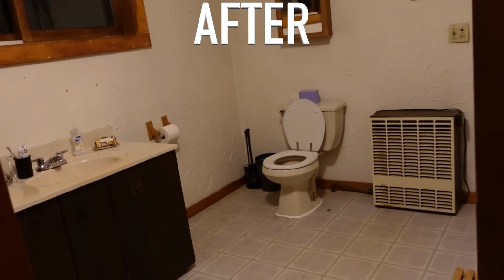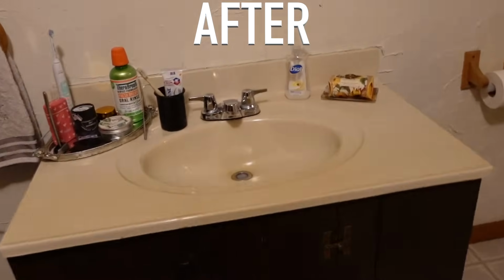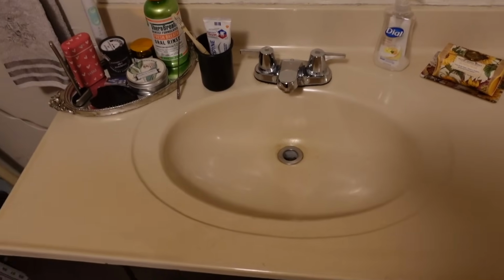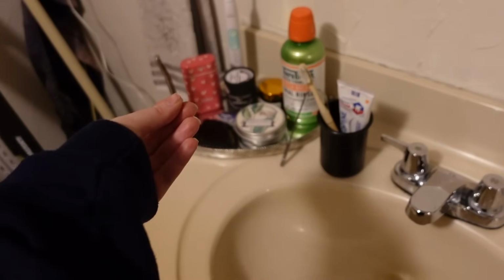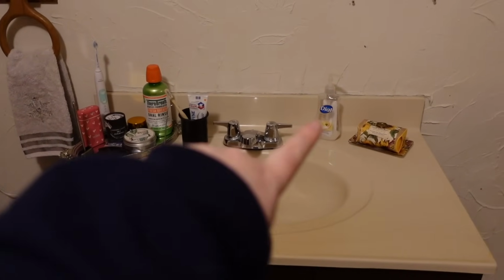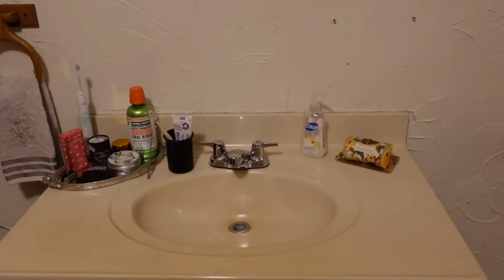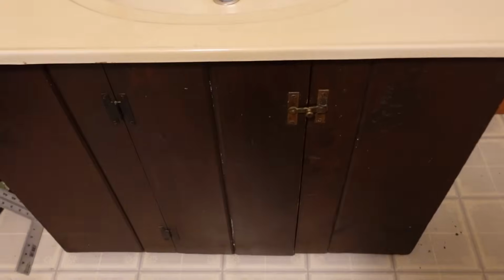It really has significantly increased my quality of life just to have this sink be pristine again, and to have all of my go-tos just easily reachable over here. I just can't even believe it. It's fantastic. Also, this was left here when we moved in, this Dial soap, so I've just been slowly but surely trying to finish it. But let's peek around in the cabinetry, shall we?